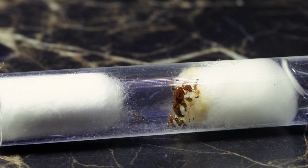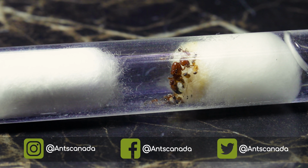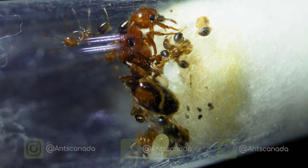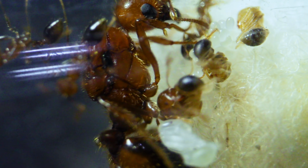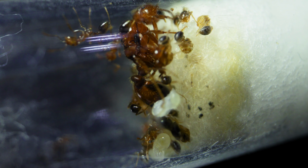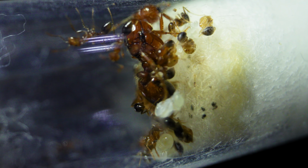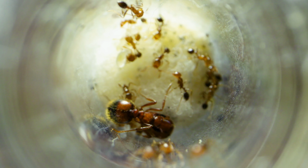Behold, the great successors of the Fire Nation. What you're seeing here is a new fire ant queen with her first generation of worker ants. These ants are about to receive something truly special, so do keep on watching until the end to witness something magical this colony is about to receive.